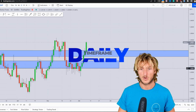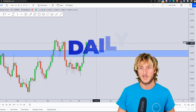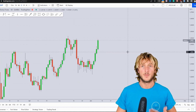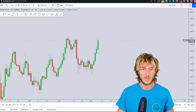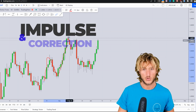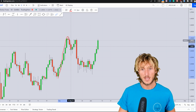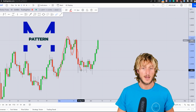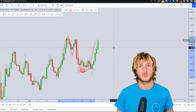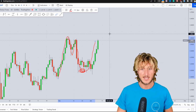Dropping down on the daily time frame, what do we have? Now, from a daily perspective, first of all, we have to notice how the market has been creating and completing patterns. First, we had this impulse to the upside, after which we had the correction, continuation to the upside. Then we had the creation of this M pattern. After the M pattern, I made a full breakdown explaining why we wanted to see a potential rejection to the upside. And now the market has given us that move.